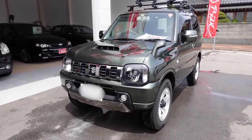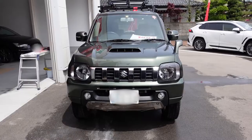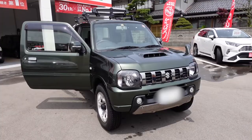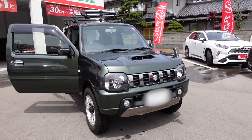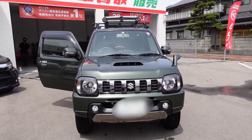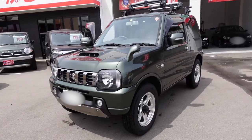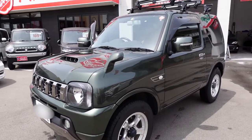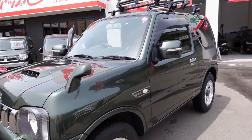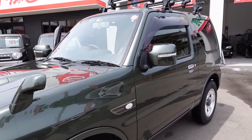And here's the car in all its glory. Green metallic flake? Hunter green metallic flake? I actually like this color. So do I. My old Jeep, my '78, was green, like a hunter green with a tan camel. It's nice. But this is a lot smaller.